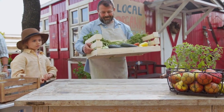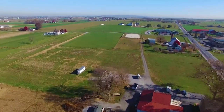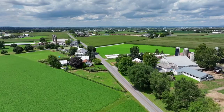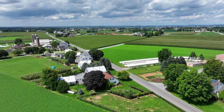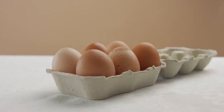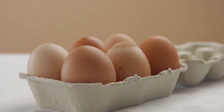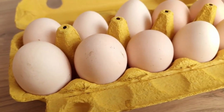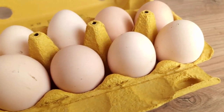Number 37. Community sharing and barter. In Amish communities, abundance is meant to be shared. When one family has more tomatoes than they can preserve, and another has extra dried beans, a simple barter takes place. Eggs might be traded for honey, or apples swapped for flour. This system of exchange eliminates waste and reduces dependence on cash or external markets.